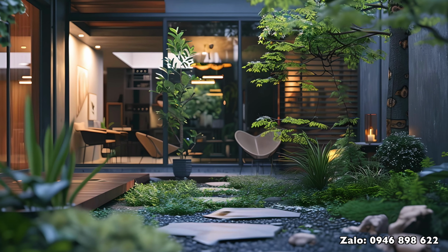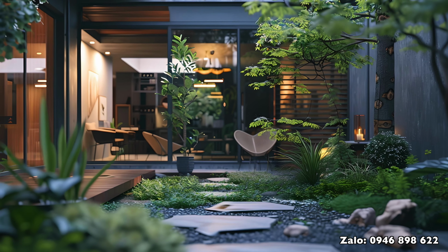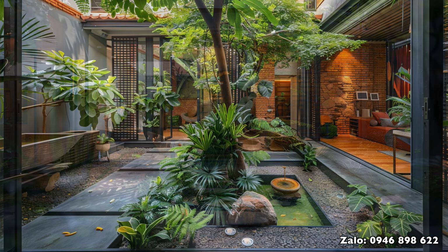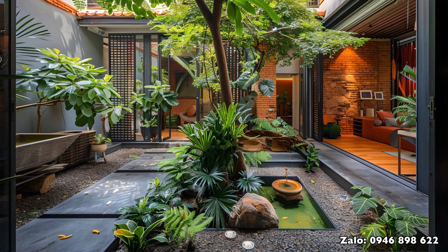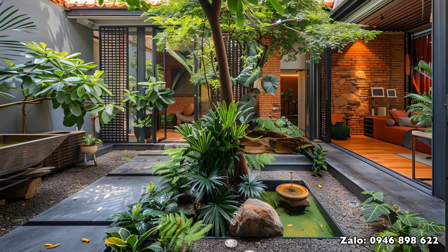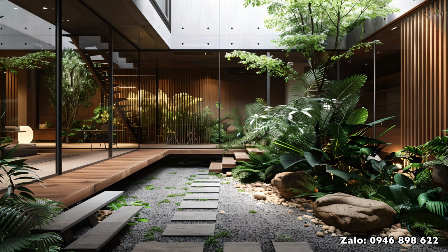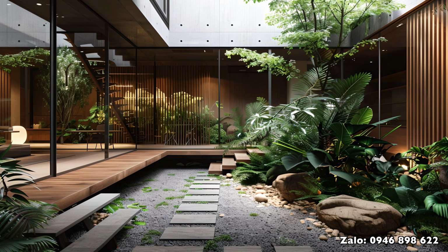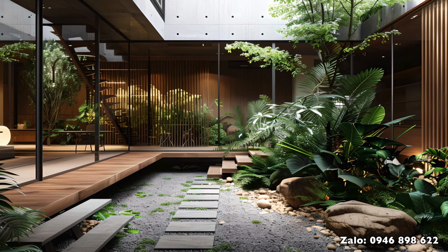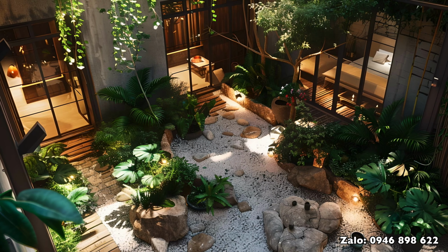In today's rapidly urbanizing world, finding a peaceful and private sanctuary within the confines of a small house can seem like a daunting task. However, with the right design approach and a touch of creativity, it is possible to transform even the tiniest space into a haven of tranquility. This article explores the concept of private small house design, focusing on the integration of beautiful interior gardens and tiny courtyards to create a harmonious and serene living environment.